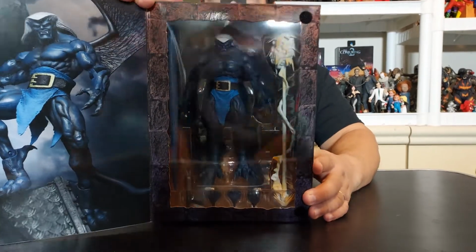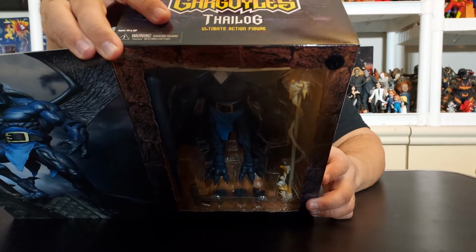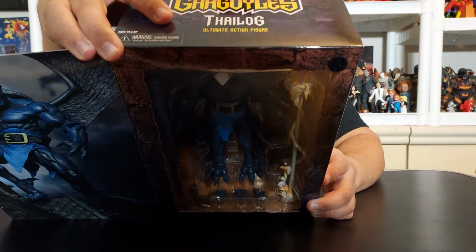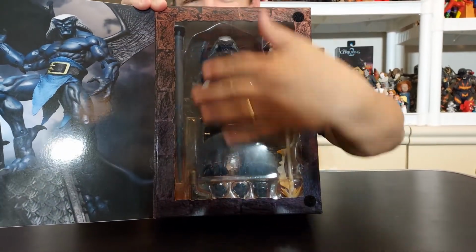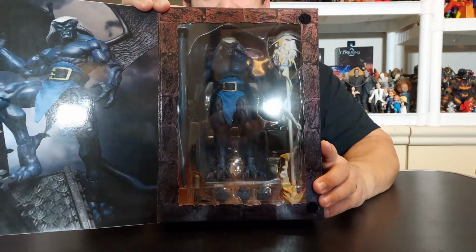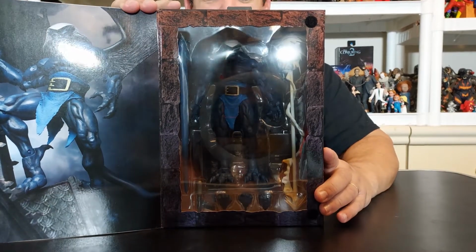All right, folks, this dude includes a flare gun, a blast effect, a briefcase, and interchangeable hands. All of that included. You can see it right there. This figure is just insane. I want to get that glare off it. How nice that really looks.